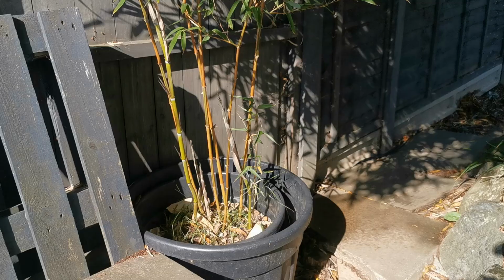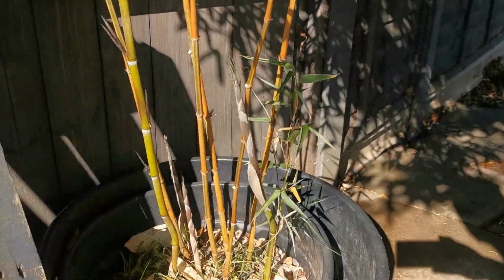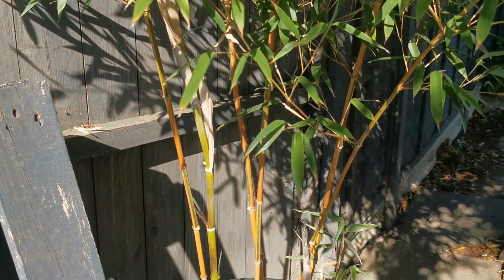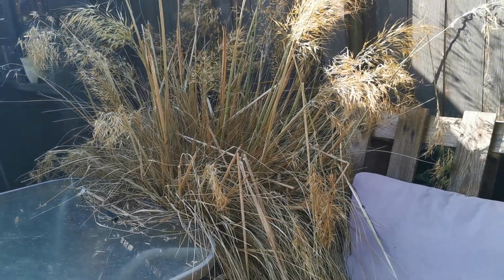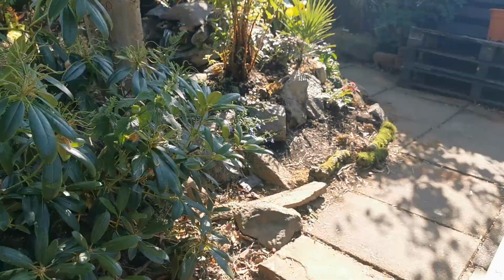Next to that, this is one of the divisions of the Spectabilis that we took. It is still putting up the culm, so I'm glad it hasn't completely keeled over since we chopped it off. New culm coming up here as well, and you can see it bending there. Unfortunately, the pampas grass here doesn't look like it's doing well after being transplanted. Again, these are hard to transplant. I don't think the weather's helped either.